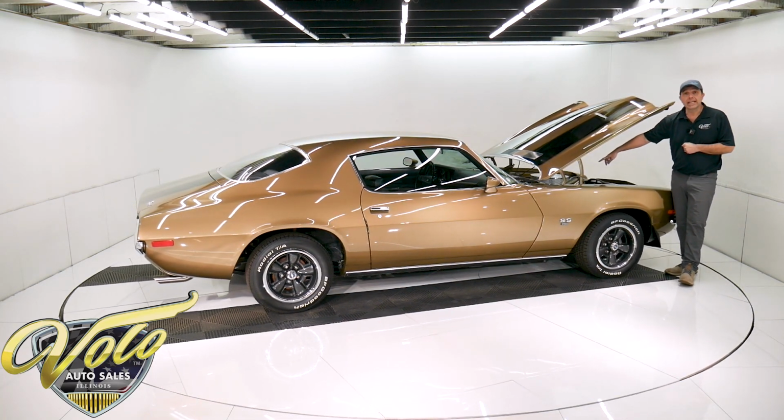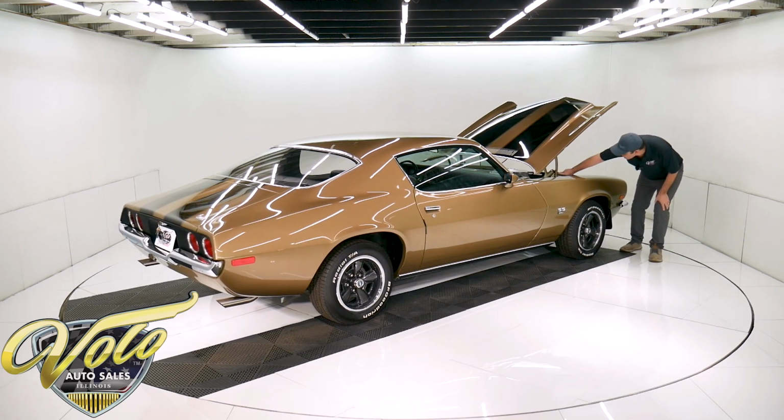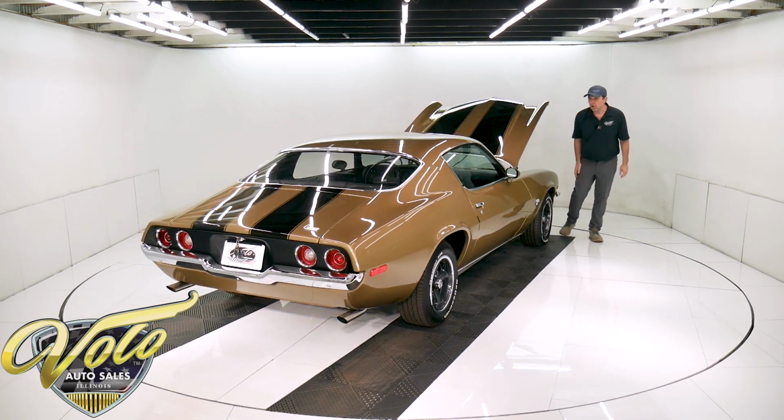It's got an Edelbrock intake. It is painted orange, so it looks stock, but it's an Edelbrock intake. All new hardware on the motor. Big dual feed Holley carb with electric choke. An HEI distributor. It's all new. It's got coated headers.